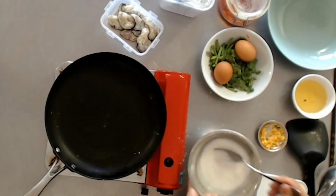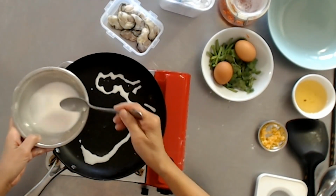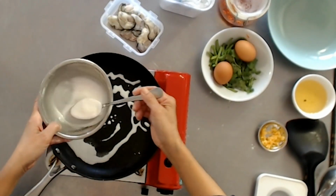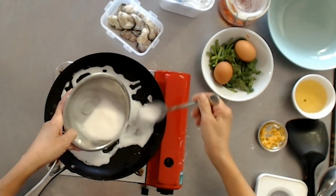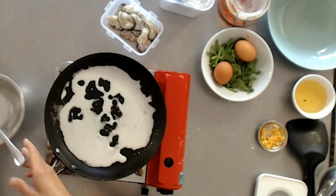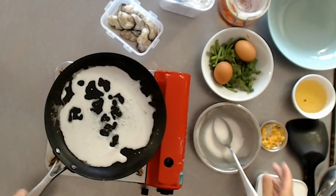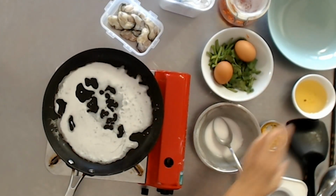And then what we're going to do, it's heating up. You want to drizzle this on here, okay? And remember, like I said, you're going to be using a fair bit of oil in this particular dish, okay? So don't freak out. So here you go. And let's throw in the oil.